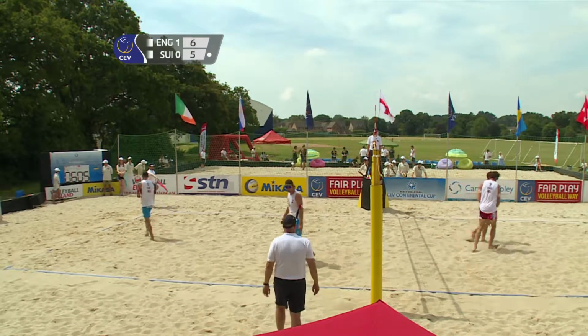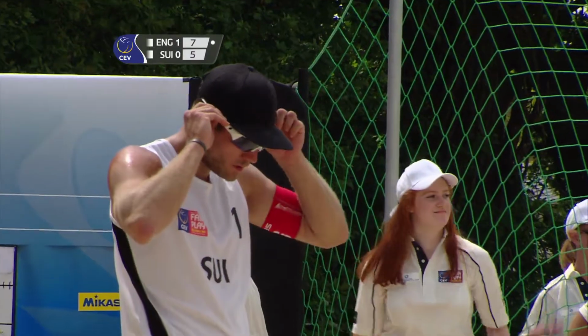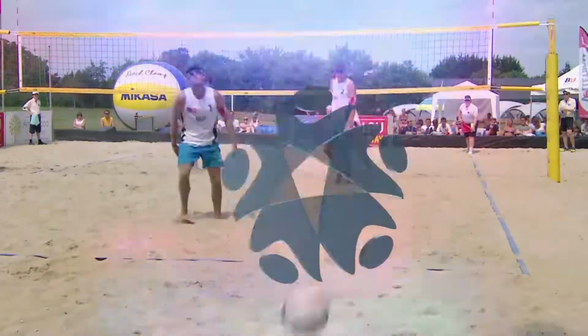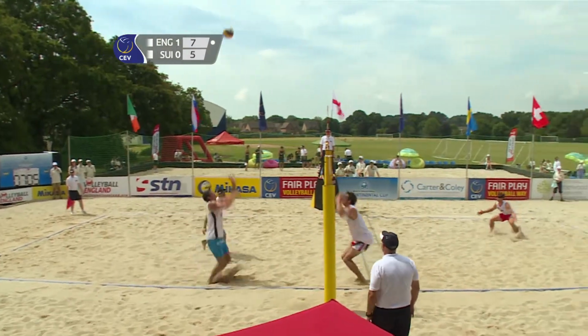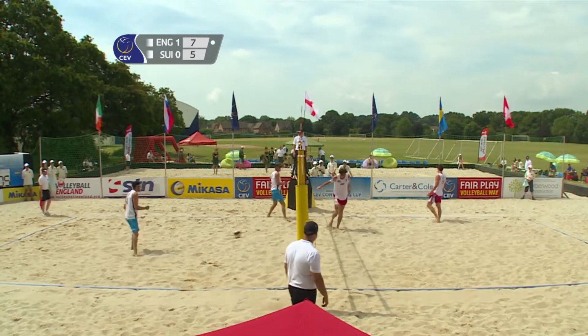Lovely stuff. That's proper beach volleyball. This is what you'll see on the European and World Tours. Phases of the players just controlling the ball so well, doing what they want with it, and then you'll get these little pockets of explosive play. Good defence, big block. Something like this, in fact. Oh, that's unlucky.